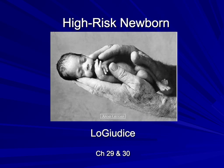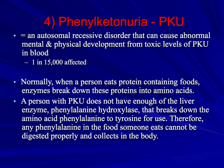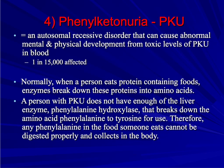All right, guys, so I'd like to carry on with high-risk newborn. So PKU is an autosomal recessive disorder that, uncorrected, can lead to mental and physical developmental delays in the child. You can see the number of babies that are affected, and you can read about the pathology of it here. You know I'm a visual person, so next slide I'm going to show you the visual of this.